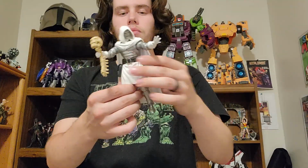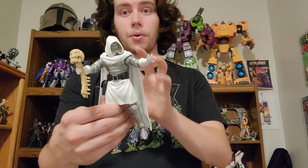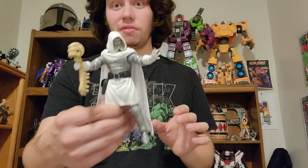This is my personal favorite Dr. Doom figure that I have, followed very closely by that retro card version. I love that one as well, but God Emperor Doom is the best version of Doom I think Hasbro has made, and if you don't have it, you should definitely add it to your shelf.